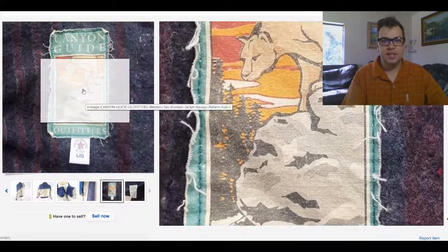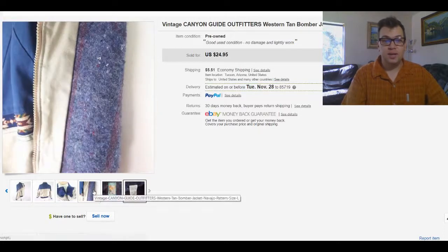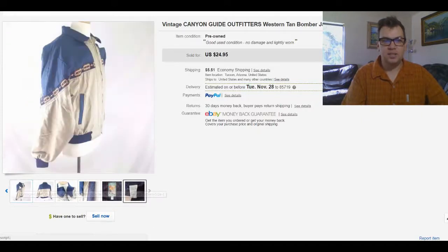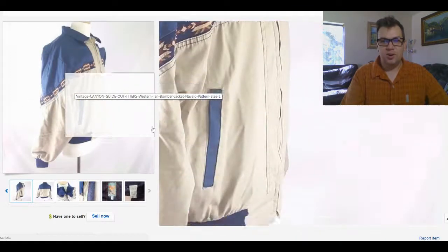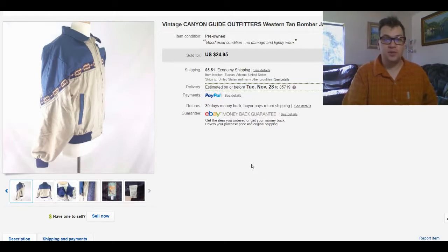You can see the lining is like real wool lining, and let's see, there's the tag. You can tell from the tag, if you know your tags, that this is kind of an older item. And it's a nice thick linen or canvas, and it's got the two-tone color, plus it's got the groovy Navajo print pattern. So this just looks like something you'd wear out hiking in the canyons of the West, which is where I'm from. So I was feeling this jacket, and I'm glad it sold for full price of $24.95 plus shipping.